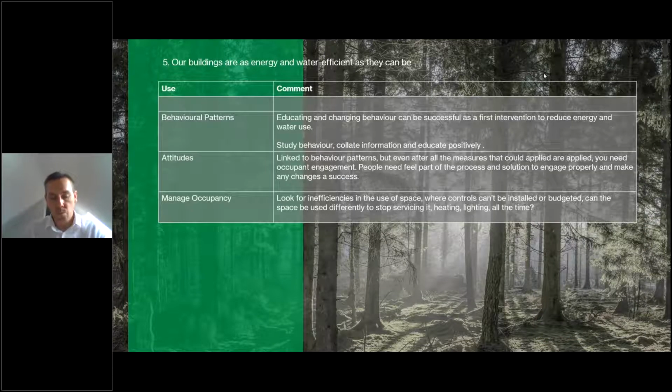Final element, which again forms part of the approaches that are set out in the guides I showed at the start, in this sort of staged approach, is looking at use. Behavioural patterns can help significantly in relation to making changes to buildings, and educating behaviour can be very successful as really a first intervention, like I'm stating here, to reduce energy use. So study behaviour, collate the information and educate both staff and visitors positively to try and reduce waste, either water or energy consumption. And that would come out of an energy audit and a survey. I think that is one of the first areas you could look at to try and make some savings.